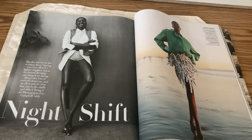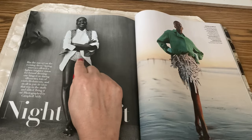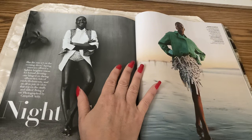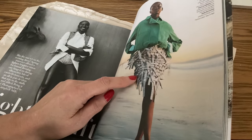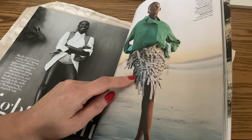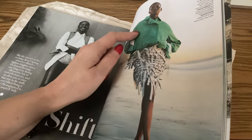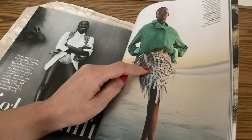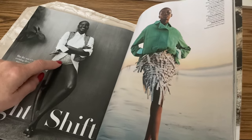Night shift. Has the sun set on the evening dress? I don't know. A lot of people are wearing these little undies if they can get away with it. Yeah. Spring runways offered a lighter, brighter version of more formal dressing. They sure have. Look at that skirt. This is adaptation again. A boxy Max Mara jacket and a J.W. Anderson skirt. I tried to look it up, I couldn't find it. The shorts are Stella McCartney, they're very cute.